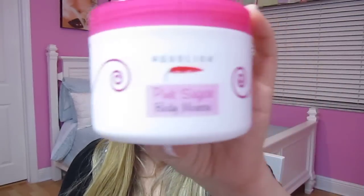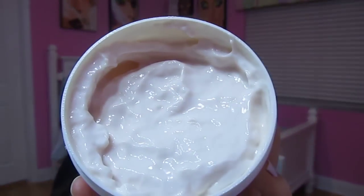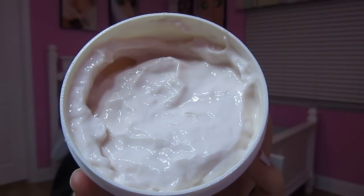I'm not sure. But it's a very good perfume, but the cream is just so good and very luxurious on your skin. Like, when you put this on, literally people want to eat you up because you smell so good. And let me show you what it looks like on the inside. It's like this. It's a very luxurious, yummy cream.